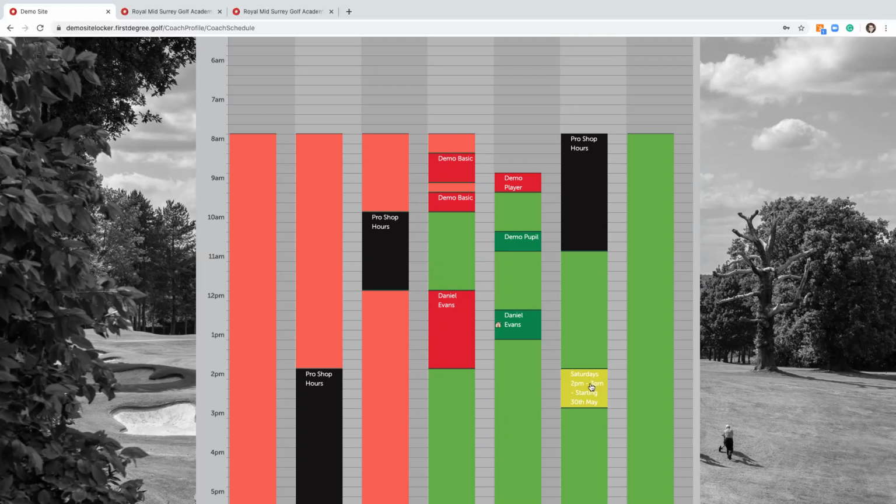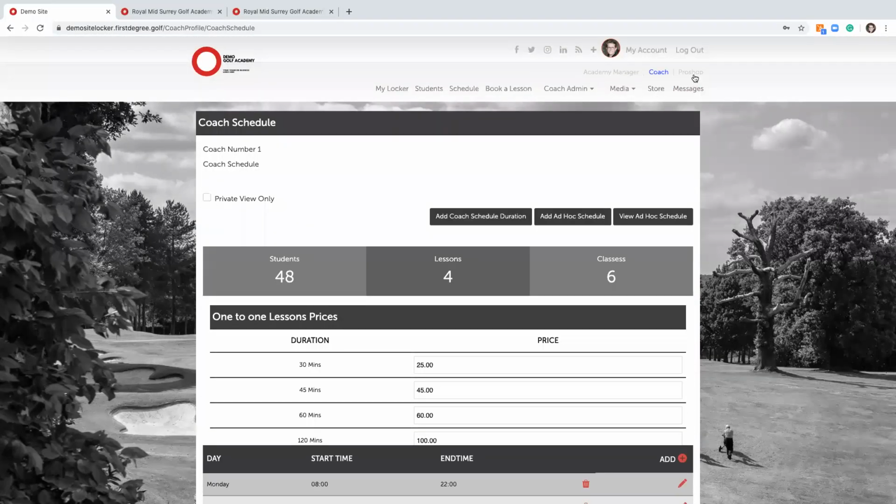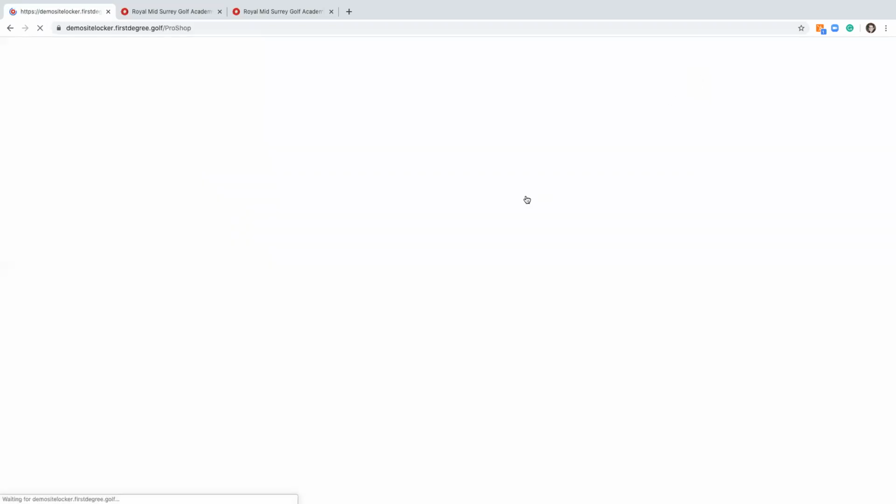The other color that you'll see is purple, and purple indicates a lesson that has been paid via credit or debit card. So the payment has already been processed through the Stripe account. The next method that you can use to process a booking is through ProShop. So if we navigate to ProShop, again in ProShop, you can look across all of the coaches' schedules or choose your schedule.